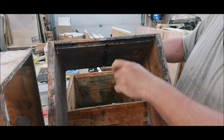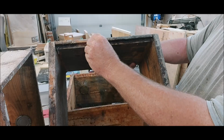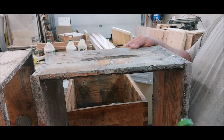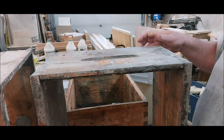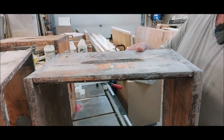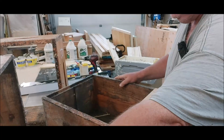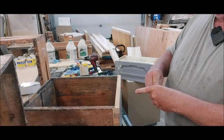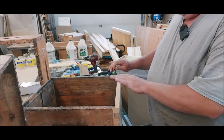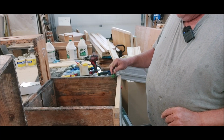Okay, so I'm going to try this again against that. It looks to me like that's the depth I want. It might be a little shallow, but that's okay. If it's a little shallow, I can always make it deeper somehow. So I have an option as to how I'm going to do this. I can get my router and run it along this, and that's pretty good because it's 7/8 wide here. I think I can balance my router on that. I set the depth and take it out.